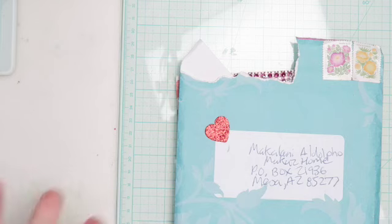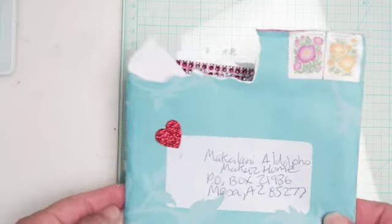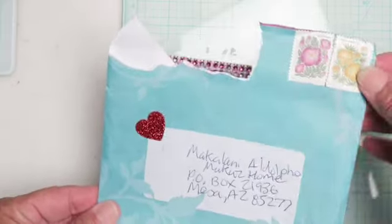I'm here today to share with you my Valentine's card swap that I participated in. I received my Valentine from my secret partner, and look at how cute the envelope is. I believe she made it. She added these glittered puffy hearts. And look at how cute her card is.